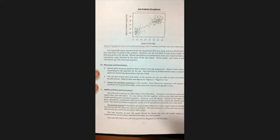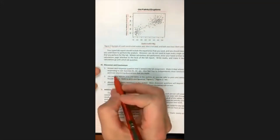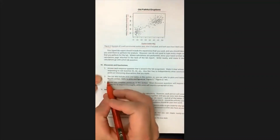Make sure you answer them completely and in complete sentences, and use a numbered format. Like number 1, and then in complete sentences, respond to discussion question number 1. Number 2, and here respond to discussion question number 2, et cetera, and so forth.